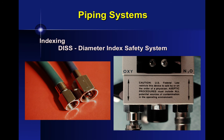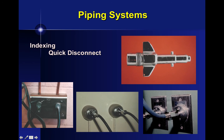So realize it can happen anytime a machine is repaired, anytime your system is repaired. Check them out and be sure they're right. There are quick disconnects. This was one of the ugliest installations I knew of. The dentist had brought the copper pipes right up the wall, and here are the quick disconnects that went to the machine. In my case, they went down the wall into the crawl space under the office. These outlets were known as Dagmars for obvious reasons, and the quick disconnect went in.